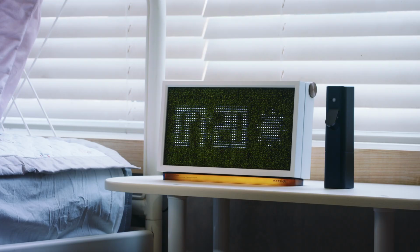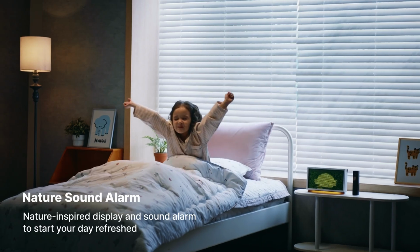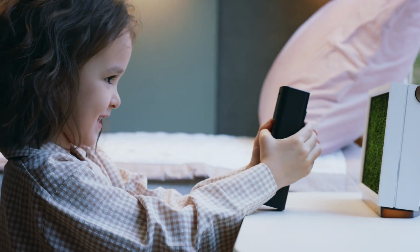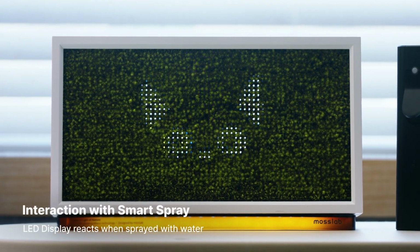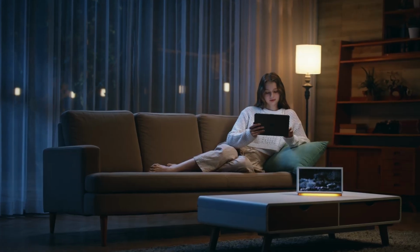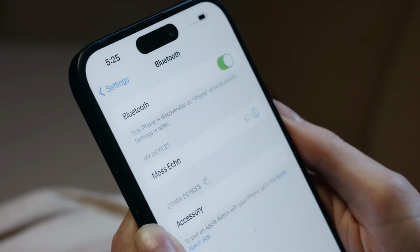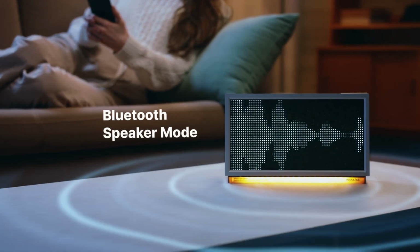Moss Echo introduces innovative light pole technology, allowing you to visualize various content directly on the moss surface. The light is carefully balanced to provide optimal conditions for moss growth, increasing photosynthesis efficiency by over 20%. Switch between nature scenes, clock functions, nature alarms, audio visualizers, and sleep modes. With customizable designs, Moss Echo transforms your environment into a captivating visual experience.